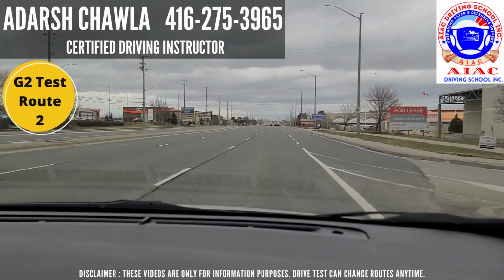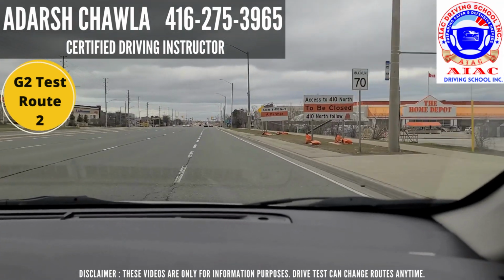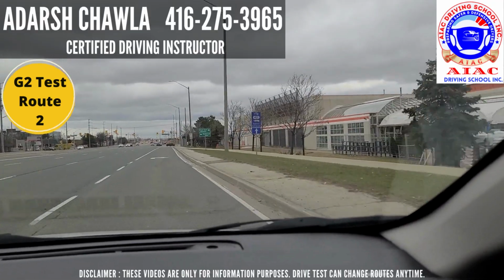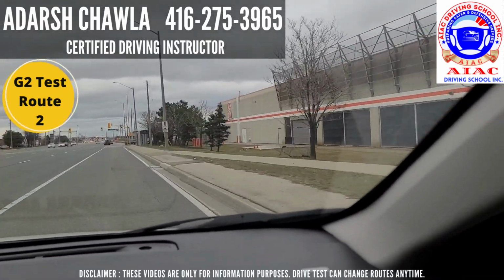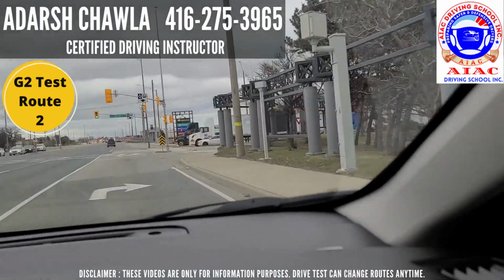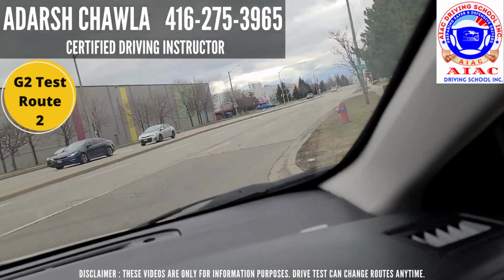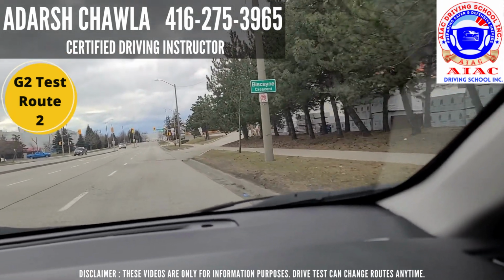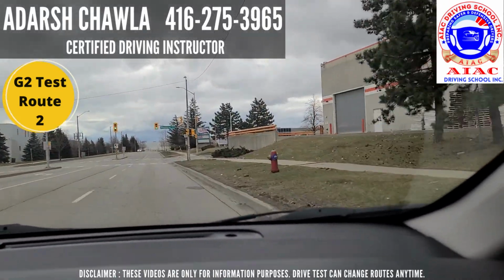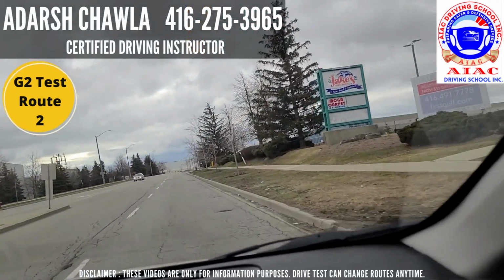And then the examiner tells you whenever you feel safe, change to the right, so change to the right and take a right from First Gulf Boulevard. Testing center.